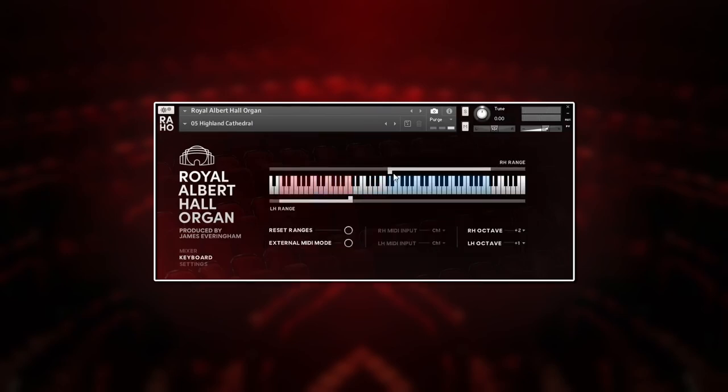The second page is called Keyboard, where you can set the playable ranges for your pedals and manuals. With External MIDI mode, you can split the signal of the left and right hand into separate channels, and then to different MIDI controllers if you want that more realistic organ feel.